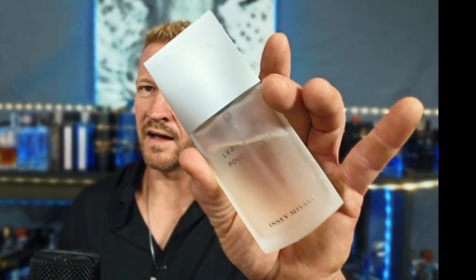This is like the classy old school version of Acqua di Gio, in my opinion, because it came out around the same time. I think the Lotus gives us an aquatic touch, but it's not as aquatic as Acqua di Gio. This leans heavier on the woody side. I just think overall I like this thing.